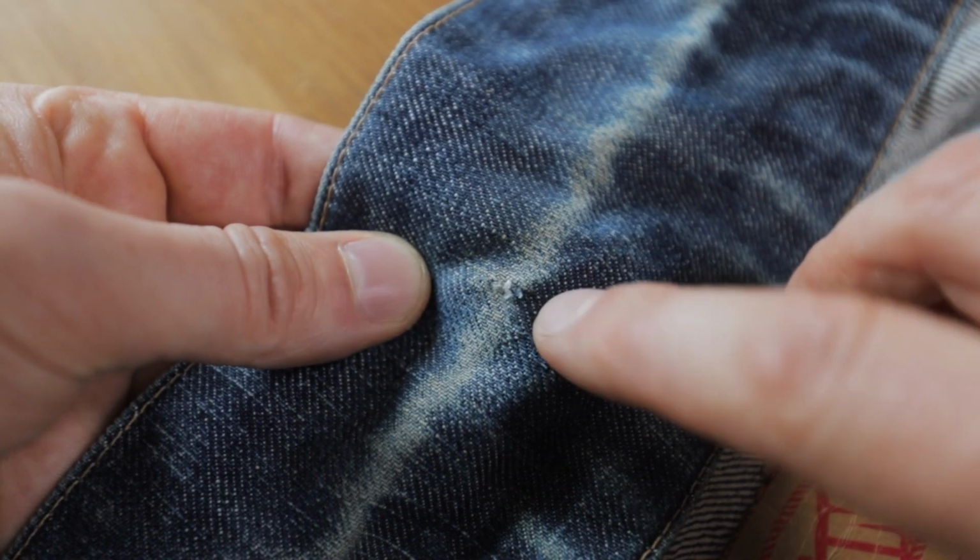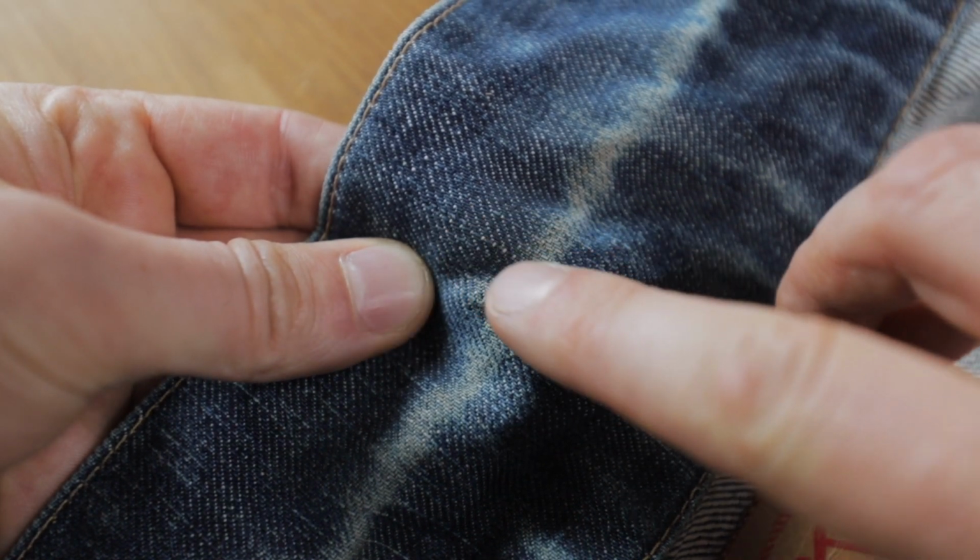I had a tiny little blowout up here in the collar as well that I didn't notice before putting it in the washing machine, but I looked back at the footage and it was there already. It's got a little bit worse, which you will find after you put things through the washing machine. Nothing to concern myself about just now. If these were jeans and this was in the crotch, then yeah, I'd send them off to repair. But since it's a jacket, it's going to be fine for the foreseeable.